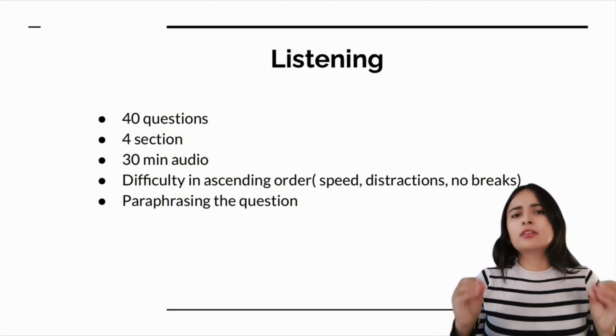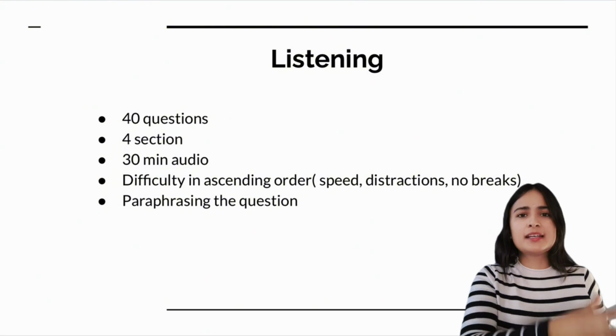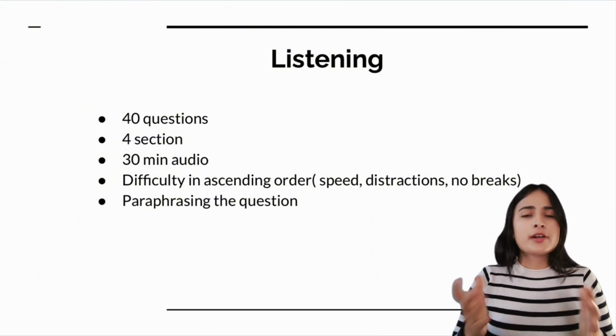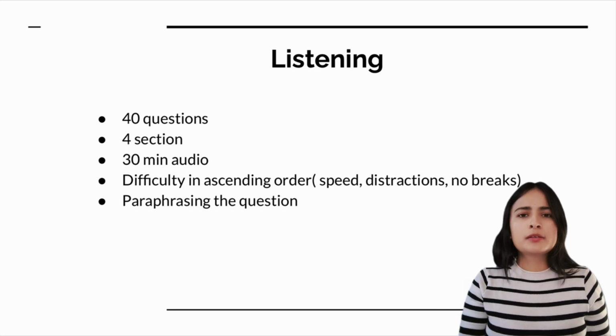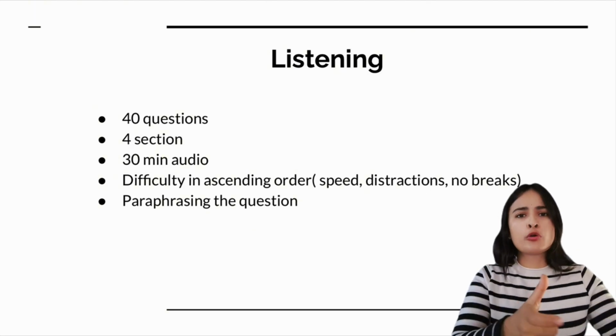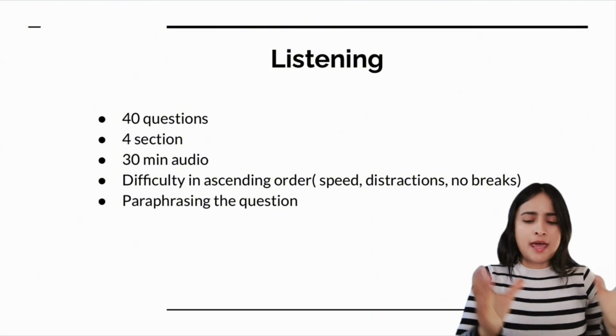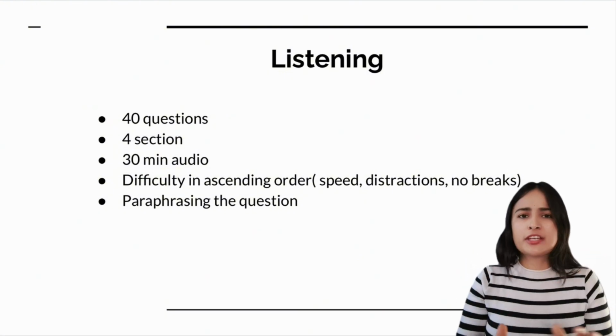Don't expect the question being said directly in the conversation. It will be said in a paraphrased way. For example, in your question there is a month, but in audio you will hear 4 weeks. So your job is to keenly listen to the conversation and extract the answer very carefully.